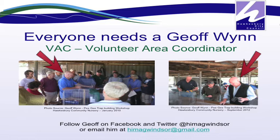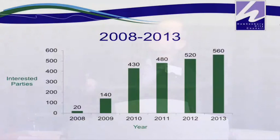Now, Jeff was the first guy who joined up with HIMAG. He was so keen, before HIMAG started, he drove down to Canberra to purchase a trap from Bill. He's done four trap building workshops in the Hawkesbury. He's done other trap building workshops for other councils. He's made over 50 traps. He's caught close to 500 birds. He loans traps out as well. So he's a massive help.